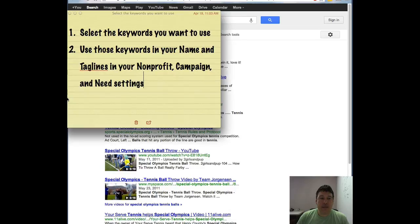Here's really the two big keys, and this is all you have to do on GiFTgive. Select the keywords that you want to use, and like I said, you've probably already done that, so you probably have a handful of them already. And then use those keywords in your names and taglines. Taglines are the same thing as attention getters in your nonprofit, your campaign, and your need settings. Simple as that, and you'll get those needs and those campaigns and the nonprofit page to the top of the list.